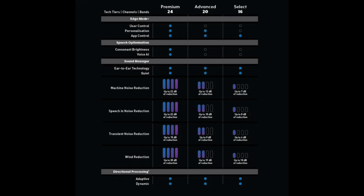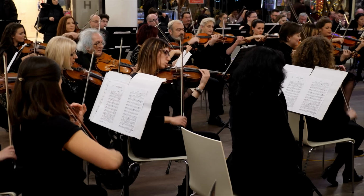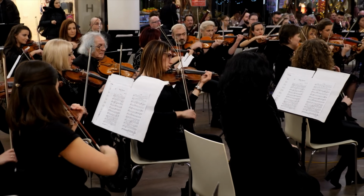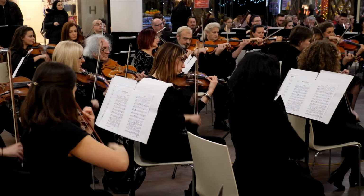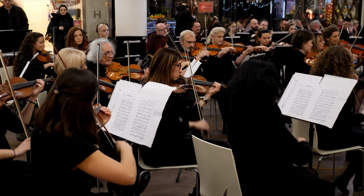In addition to this upgrade in sound processing, the Genesis AI hearing aids also saw an increase in the input dynamic range, which is now 118 dB SPL and the largest range on the market. Input dynamic range is essentially the volume range of sounds a hearing aid can process, from super soft to really loud. A broad input dynamic range is great for many things, but particularly musical appreciation, as the hearing aid is not cutting out or cutting off the sound from certain instruments.